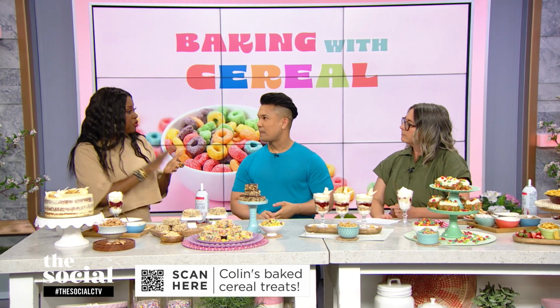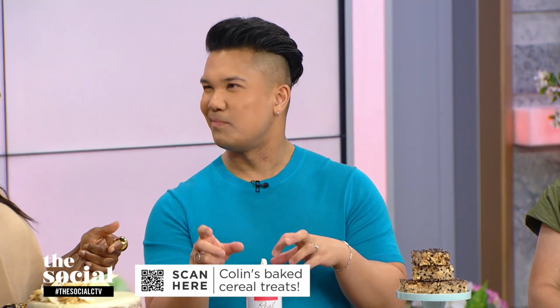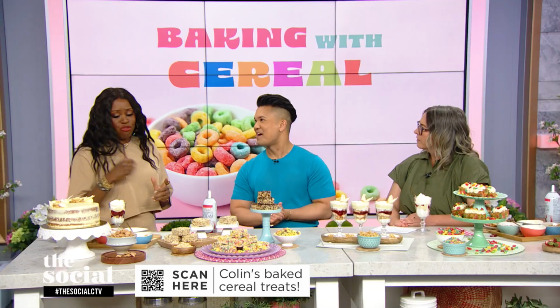Could you make this cake with other types of cereal? 100%. So any cereal that you could grind to a powder would be perfect for this cake. So anything that doesn't really have clumps or clusters or inclusions would be great. But it's great with the cinnamon.